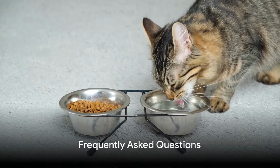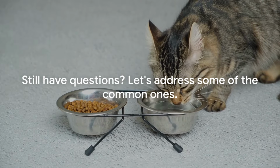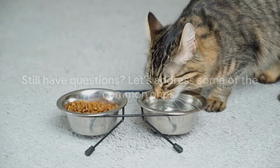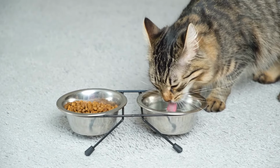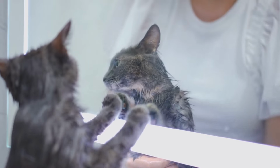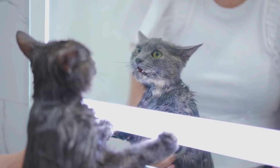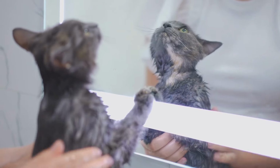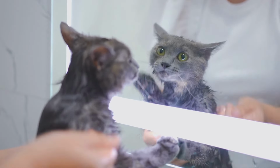Still have questions? Let's address some of the common ones. First up, can humans catch Giardia from cats? The answer is yes, although it's relatively rare. Giardia is a zoonotic parasite, which means it can be passed from animals to humans. However, the specific strains that infect cats are not usually the strains that infect humans. But to be safe, always wash your hands thoroughly after handling a cat with Giardia.